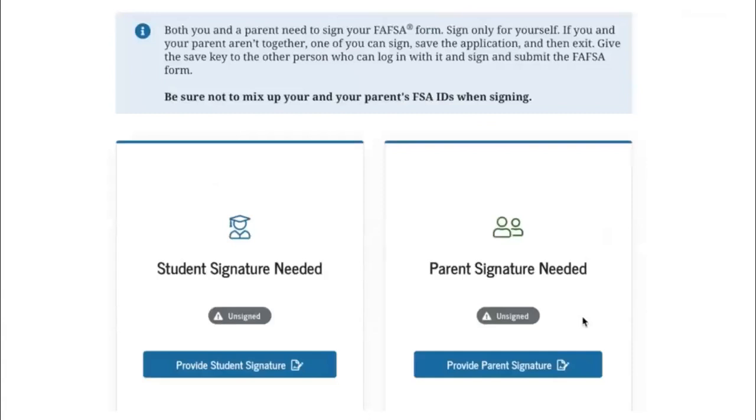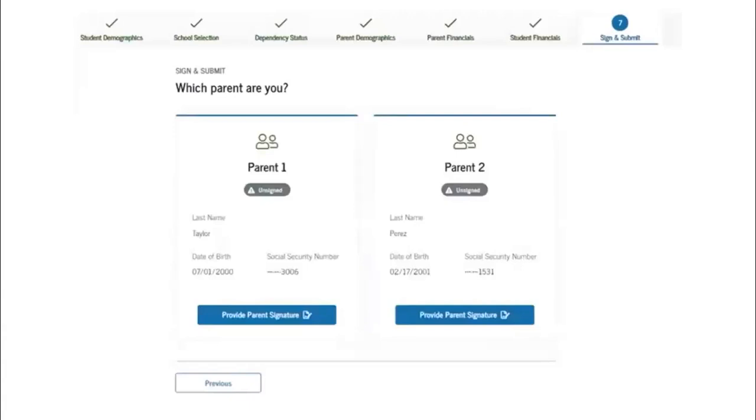You'll see that one parent and the student must sign the FAFSA before it's submitted. If you submit your FAFSA without your signatures, it's going to be marked incomplete and you're going to eventually have to go back in and sign. If you have two parents listed on the FAFSA, the one who created the FSA ID, of course, is the one who needs to sign.